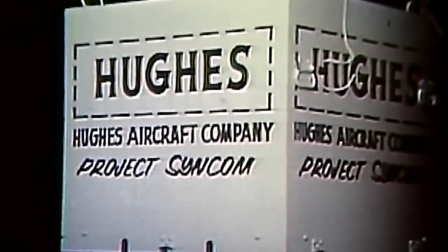AT&T's Telstar 1, the first commercial communications satellite, launched in 1962. And in 1963, SYNCOM 2 became the world's first geosynchronous satellite. TIROS, or Television Infrared Observation Satellites, provided the National Weather Service with man's first view of the Earth's cloud cover.